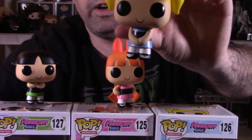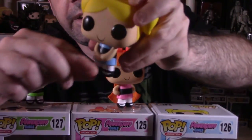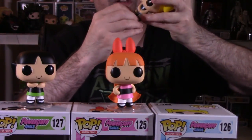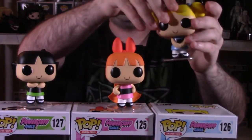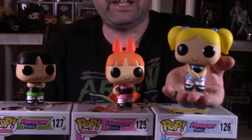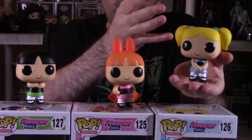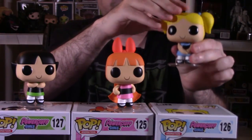Their feet are a very great representation of how they actually looked in the cartoon. They have these little stubby feet. And that's how they actually represent themselves in the cartoon. With a little pressure, it goes right on, no issues. So as you see here for Bubbles, she is rather tiny. And that's because they're actually little kids in the cartoon. So this is a great representation in Funko form of what these would be taken right out of the cartoon. Fabulous sculpts, guys. Fabulous representation.